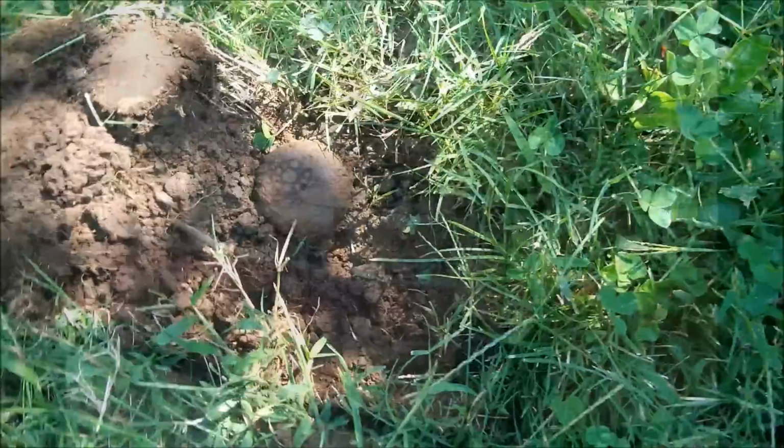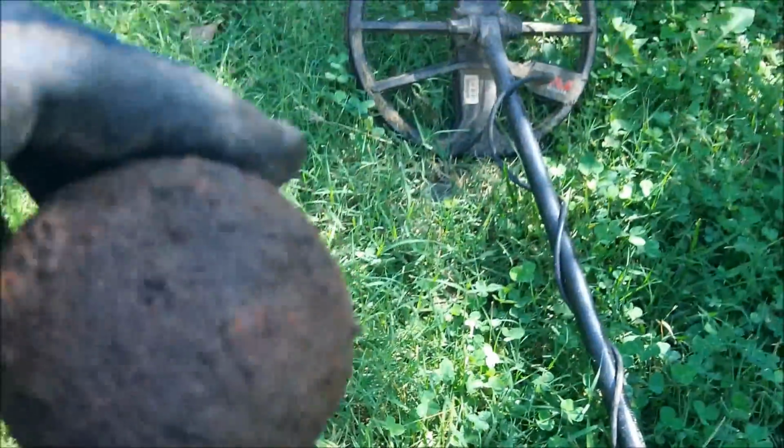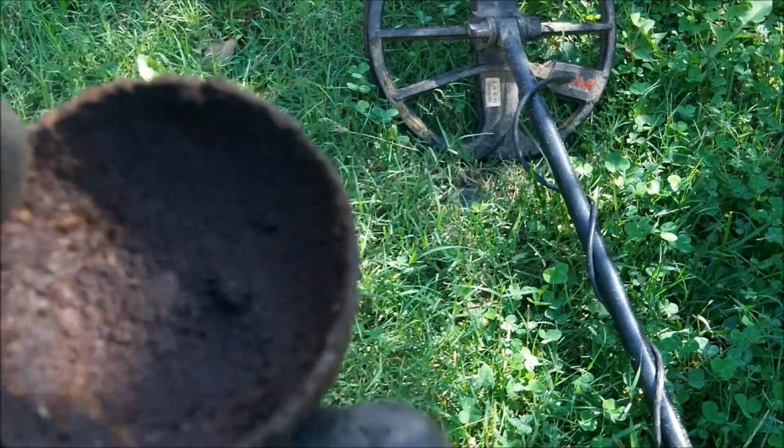Well, this next thing was giving me a 15, and a pretty cool little item. Looks to be an old bicycle bell. So pretty cool find right there too.